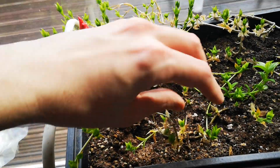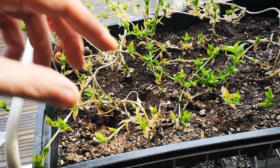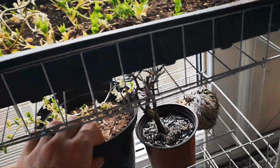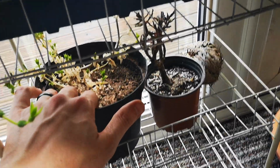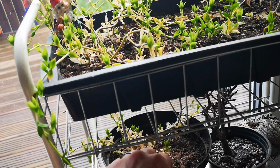They seem to have started to root now, so I can probably cut these off and make a load of individual plants. Probably what I'll do with this stand here is get 2 more trays like that, because the roots in here are so shallow that you could just take that out and put it into a tray like this and it'd be just perfectly fine. So I'm planning to do that.